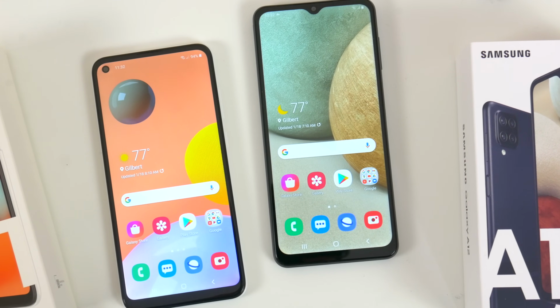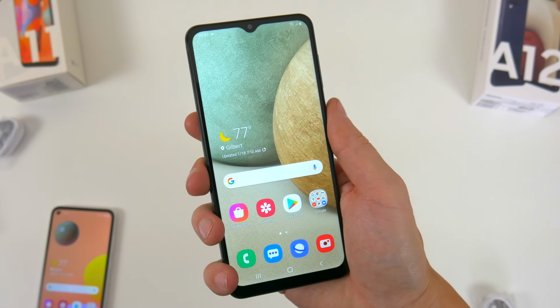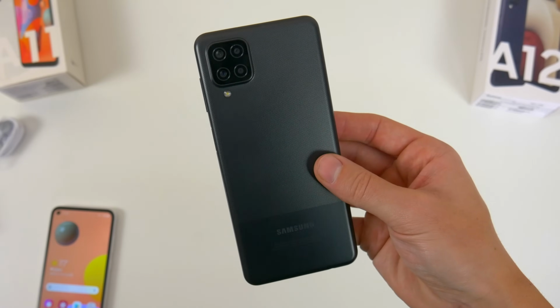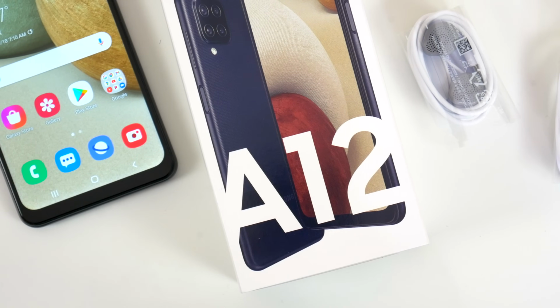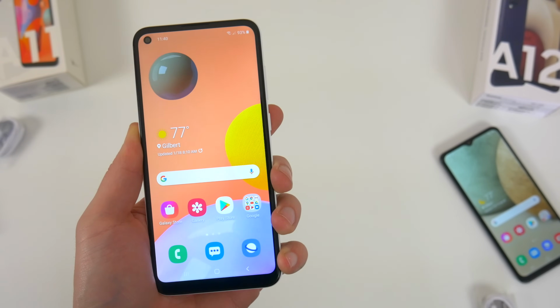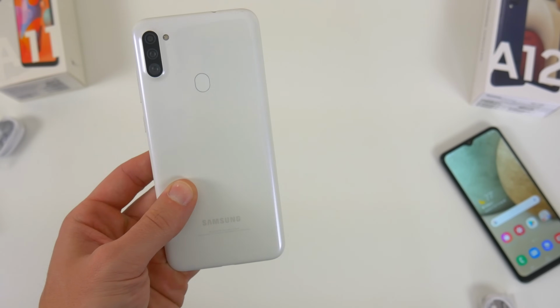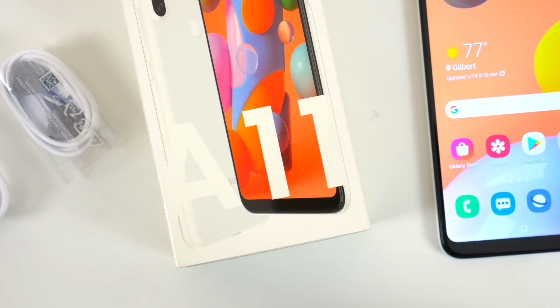So first things first, let's actually talk about pricing and availability. This new A12 right now retails for between $200 and $250 depending on where in the world you're located. And with this device maybe coming to some prepaid carriers in the future, it could be even cheaper than that soon. Last year's A11 launched at a similar price, right around $200, but now, a year later, you can snag one of these phones for $170 or less, which is pretty nice.